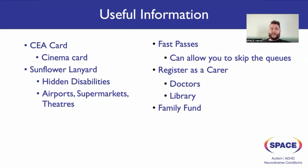Family Fund is a national charity that offers free grants to families of disabled children. It is worth having a look at, as you never know.